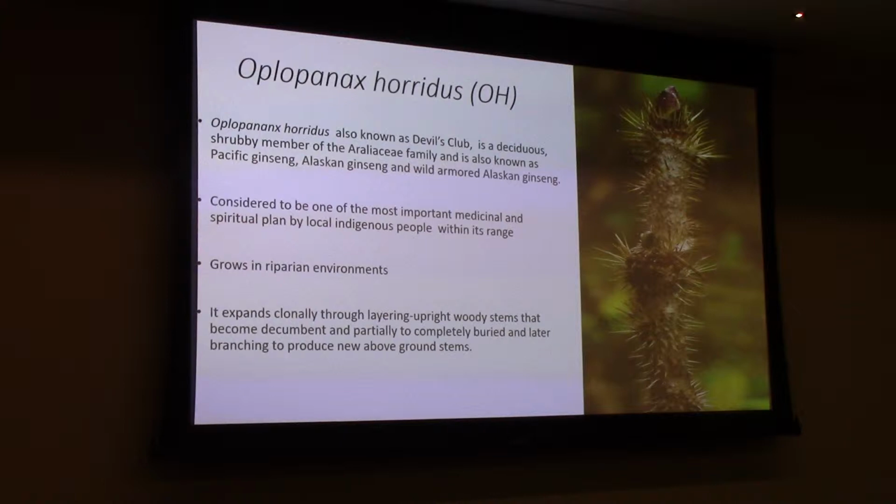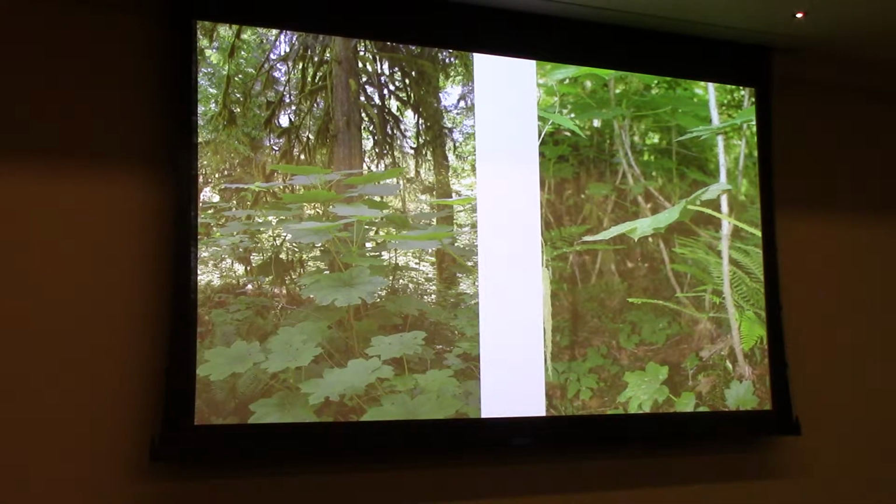It grows in wet, moist, well-draining soil along streams and creeks and rivers. And it expands clonally through layering: upright, woody stems actually lay down and become decumbent, where new stems come out of those decumbent stems. So here we can see that this is Oplopanax, and it can get up to 20 feet tall. The leaves are a kind of maple leaf-like shape, and they can become 14 inches across. And here you have to kind of envision it because it is under the soil, but there is a decumbent stem that's linking all of these stems of the Oplopanax.